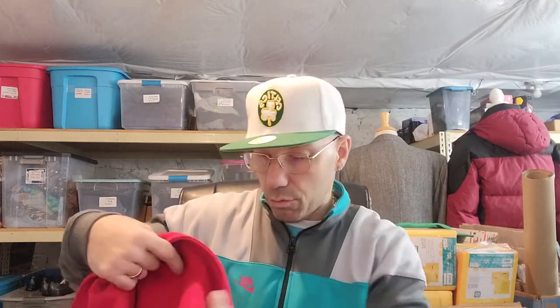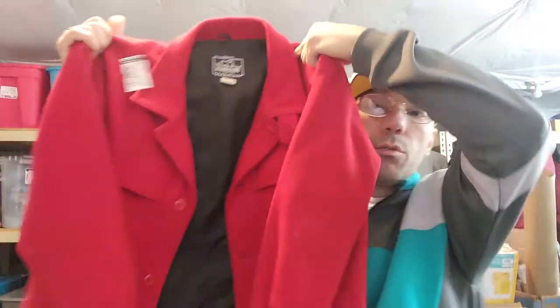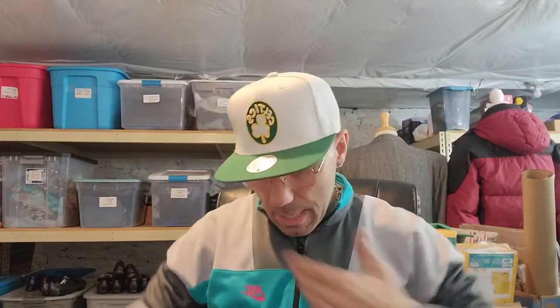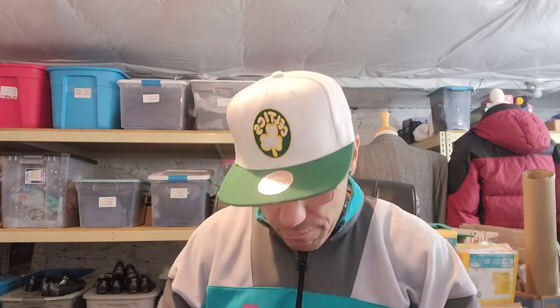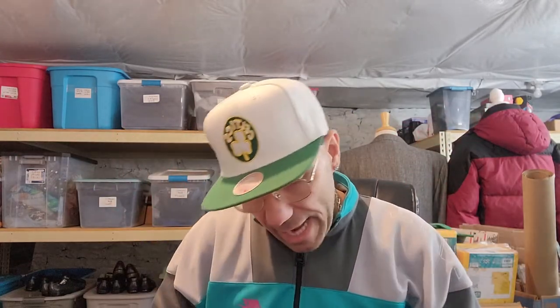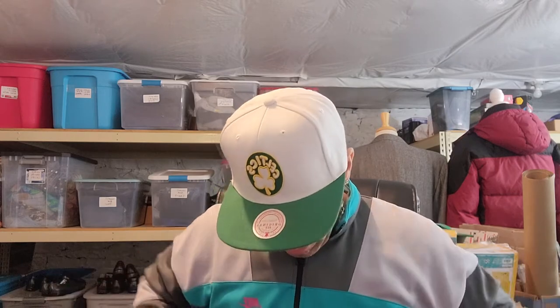Okay, so I found this cool Woolrich Woman's. This was $10. I paid up for this, but this is like a blazer. It's like a wool jacket blazer, lined. I'm thinking maybe 50 on this too, because the color is really cool. It's really bright. It's a very desirable color. It's not plaid, so it might take a little longer to sell. It does have a couple pockets.